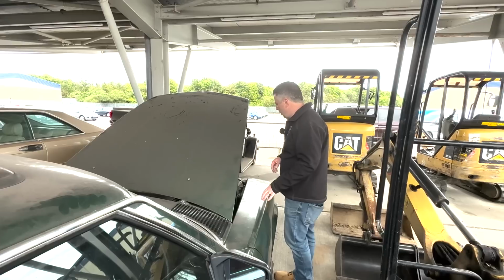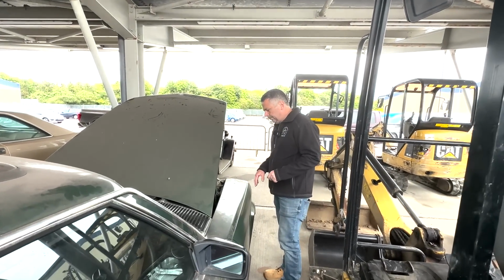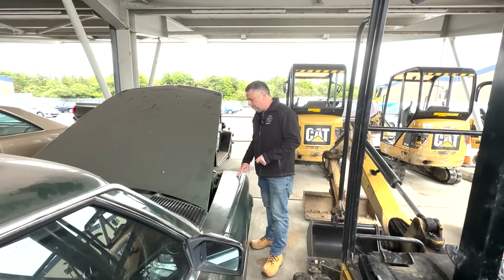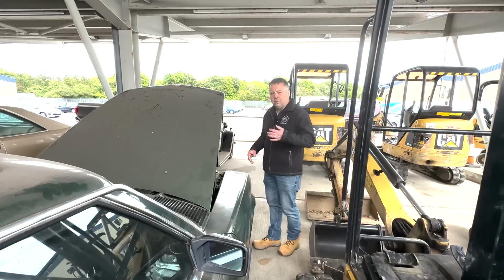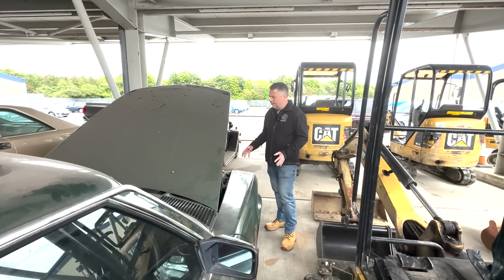Lovely car inside. It's just got that I've been standing around sort of vibe to it, but not like rotting away. So it's not been left outside to rust. It has been sort of put away, probably for, you know, oh, one day I'm going to get round to it, that kind of project that we've got plenty of. But now it's at East Anglian Motor Auctions. It's here to sell on the 24th of June.